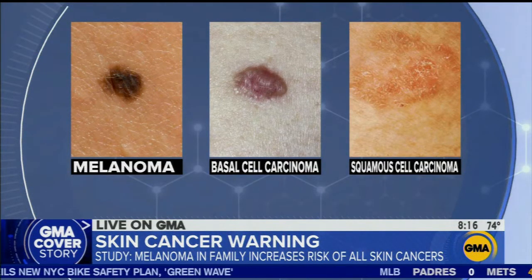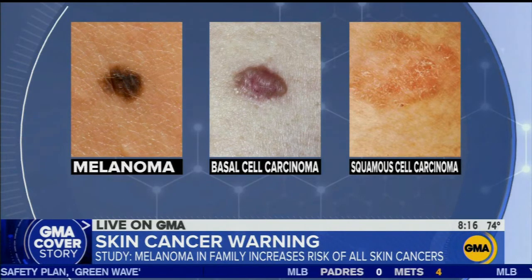When you go to see your derm, you've got to tell your derm if you have anybody in your family who's been diagnosed with a melanoma, because they're going to be scanning your body not just for melanoma, but based on this study, your derm is going to basically be on the hunt for any sign of any skin cancer. And what else should we be looking for on our own?